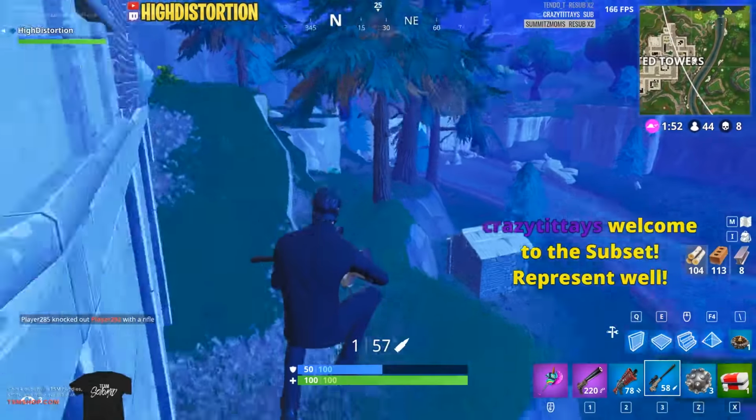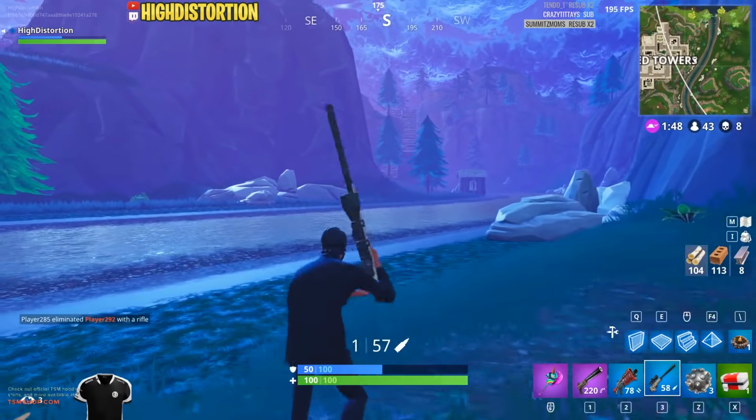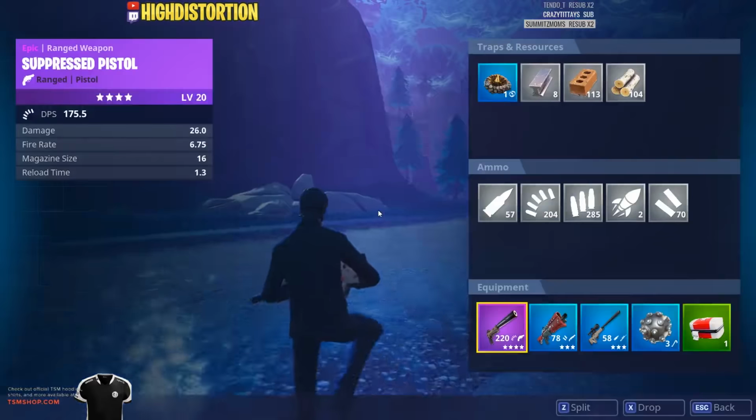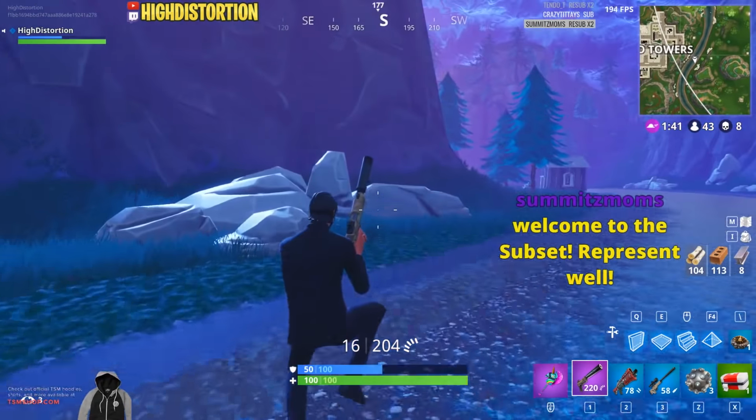Just not work. Why did they have to make it just not work? I get they wanted to nerf double pump, but why make the pump just not work? I don't understand why they did that.